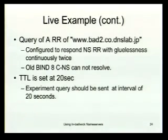The third example is www.bad2.co.dnslab.jp. Resolving this domain has glue-lessness continuously twice. All the BIND 8 on caching name servers cannot resolve this domain. All TTLs are set at 20 seconds. If we try this example, experiment queries should be sent at an interval of 20 seconds.